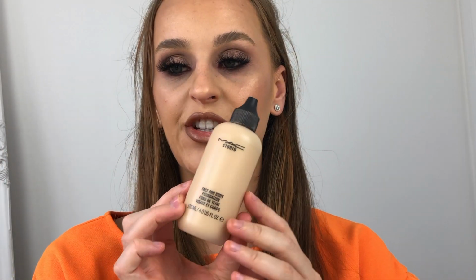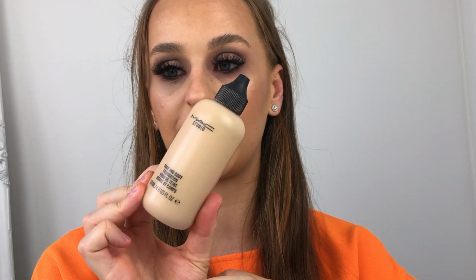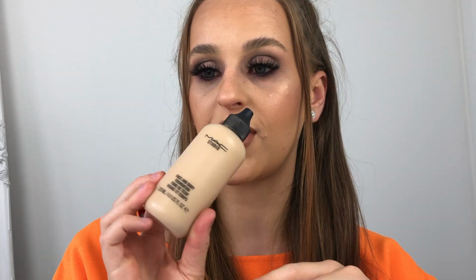So the first foundation I'll be talking about is the MAC Face and Body Foundation, which obviously, face and body, you can use it all over. You can use it on your face, you can use it on your legs. I know at fashion weeks and stuff, they tend to use it on the models' legs, just to make everything look more smooth and perfect and flawless. So this comes in 2 different sizes. I've got the 120ml, which is the big one, and that is £30. But you can get a smaller one, which is 50ml for £27 as well.